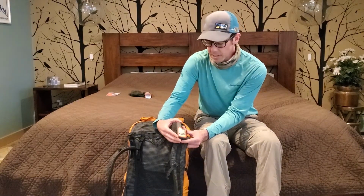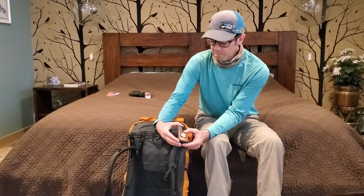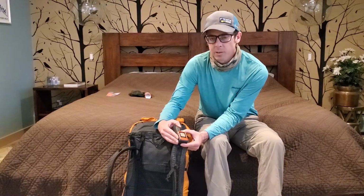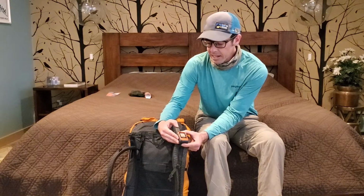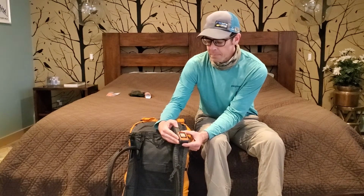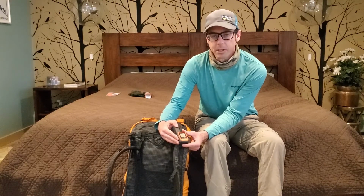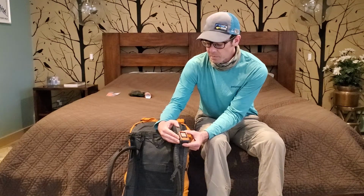This thing is great. This is one of the best purchases I've ever made. It's basically like a satellite texting and navigation system. I have it paired with an app on my phone, and I'm easily able to pull up a map where I can see myself on the map and know exactly where I am and which direction I'm facing, and it even works offline. I'm also able to send text messages to friends or family, let them know I'm doing okay and just checking in with them. So yeah, this thing has been awesome.